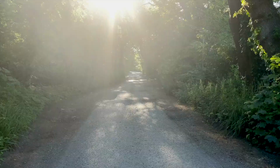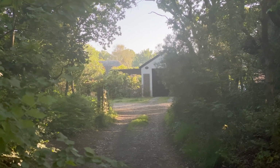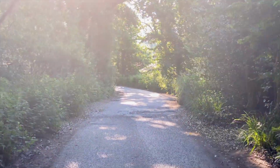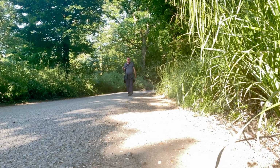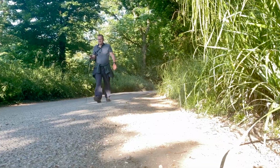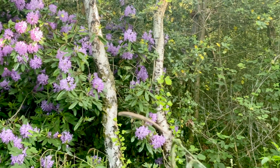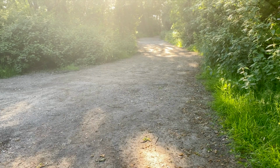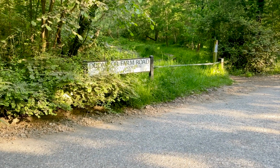Appropriately enough, I'm starting this walk on Marsh Lane. Marsh Lane leads off of Fairmile Road, which is the main road from Christchurch to the village of Herne. Lovely morning sunlight coming through the trees here, and a nice little bit of shade. Just here that Marsh Lane goes off to the right, and the road that goes straight on is Dudmore Farm Road. That was the one that takes you out to, obviously, Dudmore Farm.